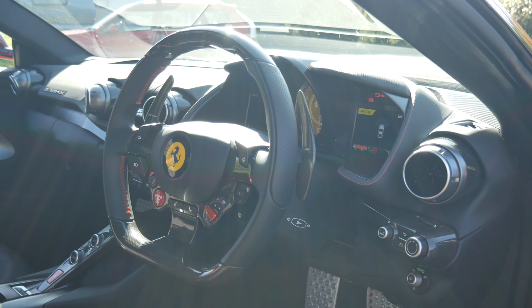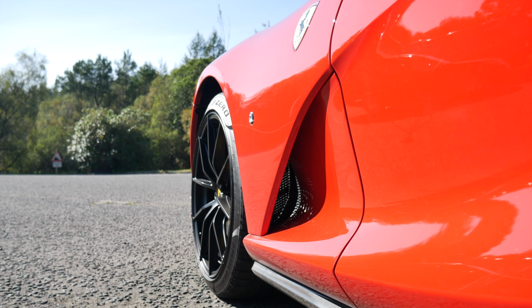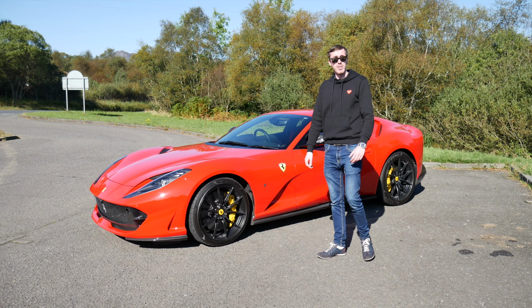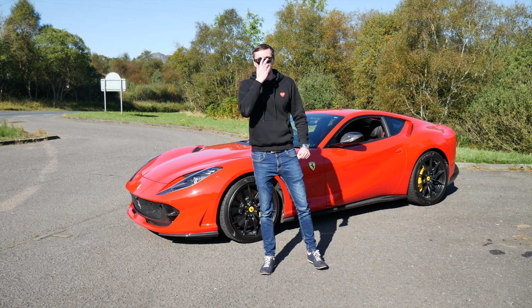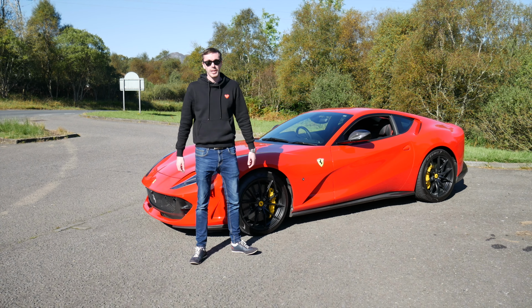So this car has been very well specified. We've got a number of carbon fibre options, including the carbon fibre front splitter, carbon fibre side skirts, rear diffuser, which you'll see when we switch the car around, and also the wing mirrors, as well as a few interior features, which we'll have a look at once we're inside. So without further ado, let's spin the car around and take a look.